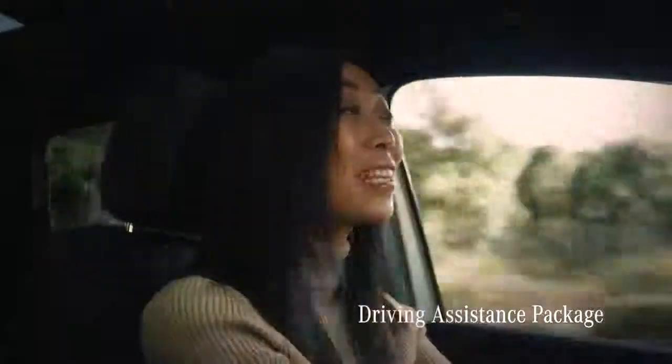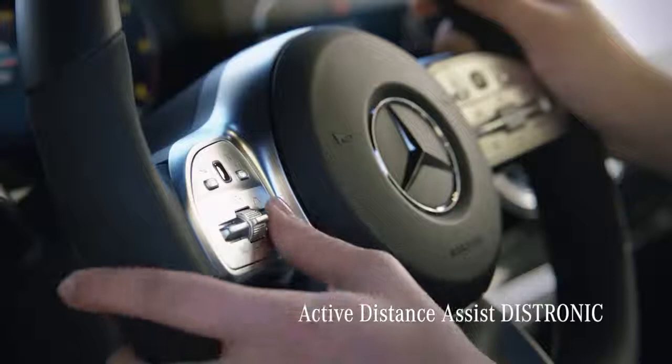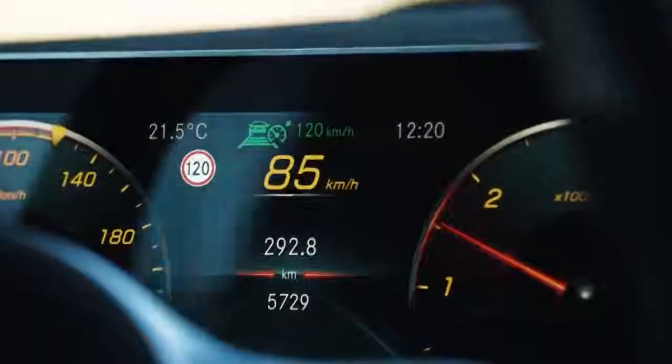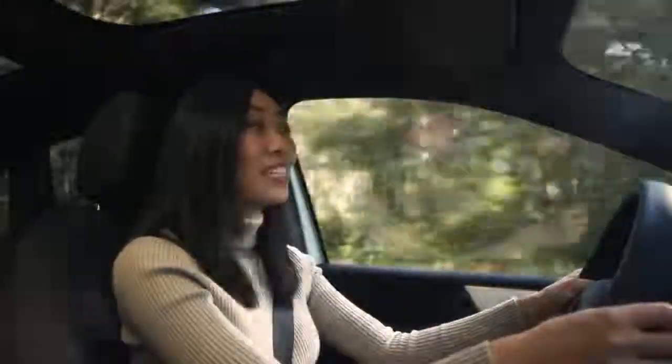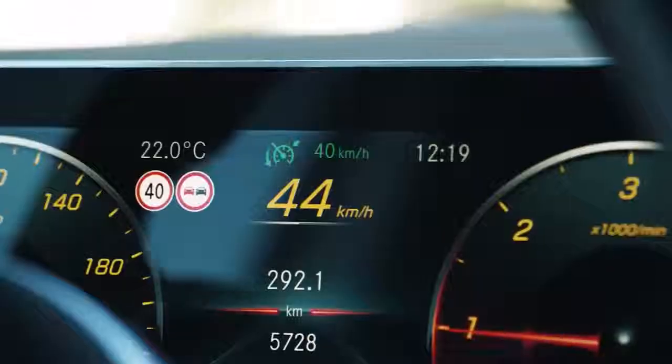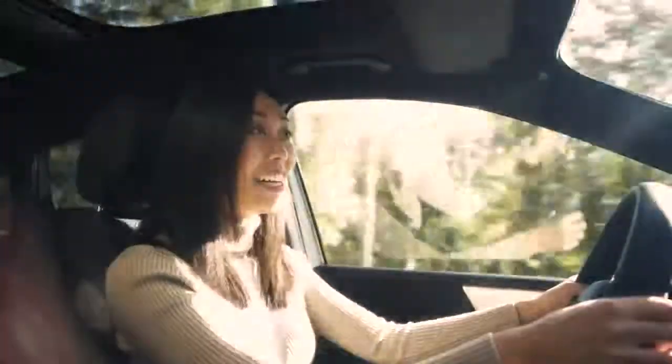The optional driving assistance package equips the B-Class with the latest driver support technology. It contains Active Distance Assist Distronic. What this does is it basically can control your car's speed and distance to the car ahead of you. And it also automatically adjusts your speed, predicting bends, junctions, roundabouts, things like that using map-based data.